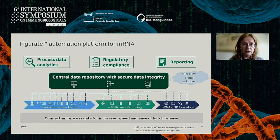So it can be quite a lot of paperwork, and also you need to handle the data coming off those machines. For that, we have designed a central historian where you can store your data, and you can actually access it from outside the suite. So you don't have to go up and get your data off the machines. And we include reporting tools, software to support regulatory compliance, but also the ability to do process analytics and connect to other digital solutions such as LIMS systems, MES systems, and so on that would support your manufacturing.